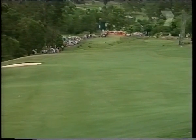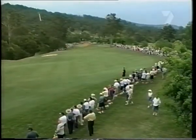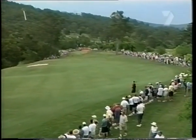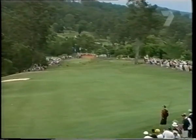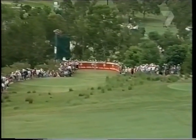Appleby's birdied this hole on two previous occasions. Laycock has parred it in all three rounds. So judging from the statistics, Appleby has the edge at this particular hole. We were talking about the consistency of Scott Laycock up in Japan. He was third in greens in regulation. So he doesn't make too many mistakes.